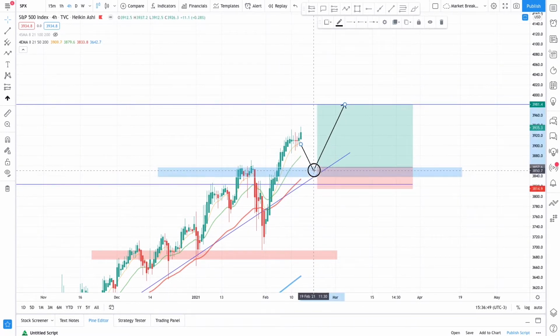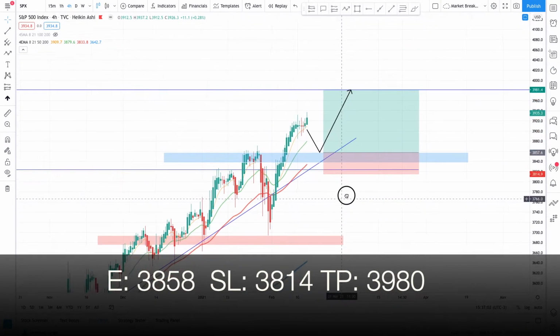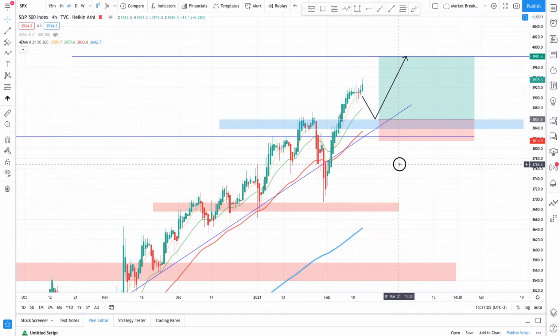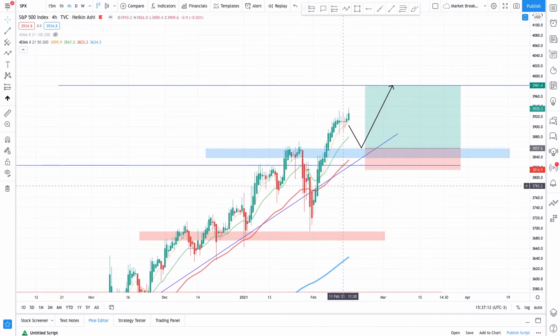So when we do get this pullback, we will be entering our trend from around 3,860 points and taking it up to our TP for around a 3-to-1 risk reward ratio. So I'm only really looking at taking longs in any global index right now, although fundamentally it doesn't make too much sense. I do believe that any pullbacks do act as buy-in opportunities.